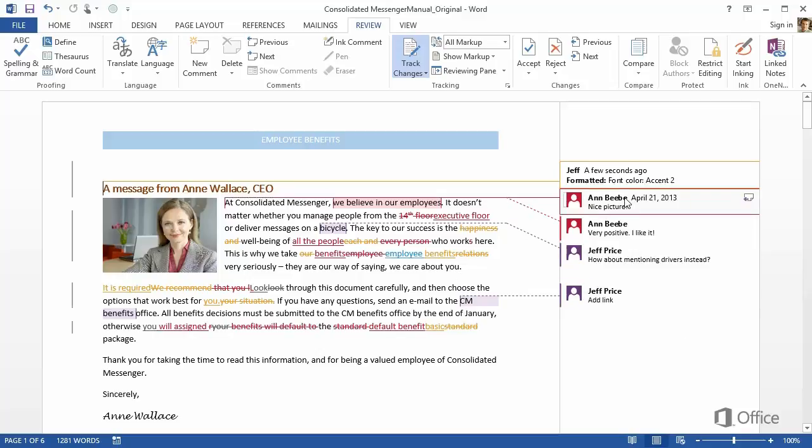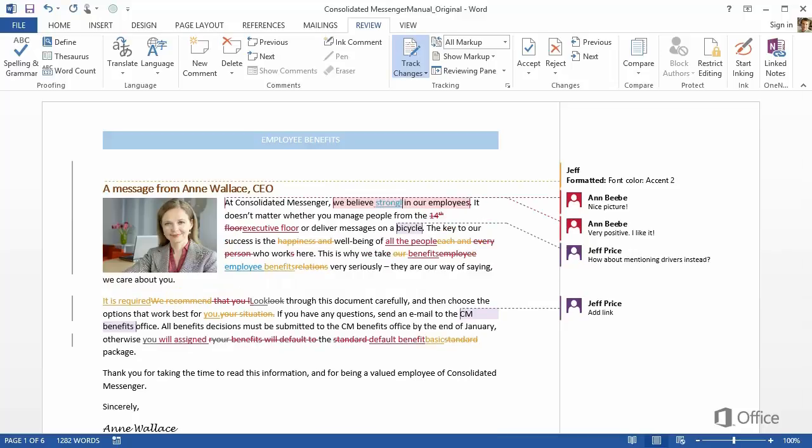By default, each reviewer's changes appear in a different color, but the automatic colors may be different on the reviewers' computers. Also, when you hold the mouse over a change, you can see who made the change and when. Make sure Track Changes is turned on, then go through the document and decide what you want to do with the comments and changes, the same as you did in Movie 2.